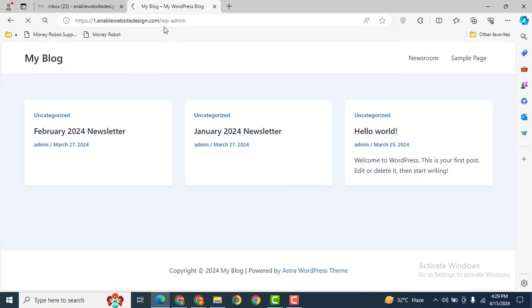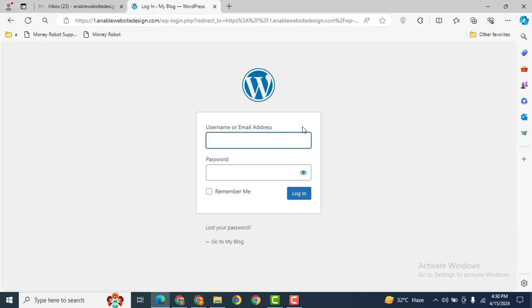Okay guys, now let's log in to the WordPress website. Here you can see /wp-admin. After that, let's add the correct login details.